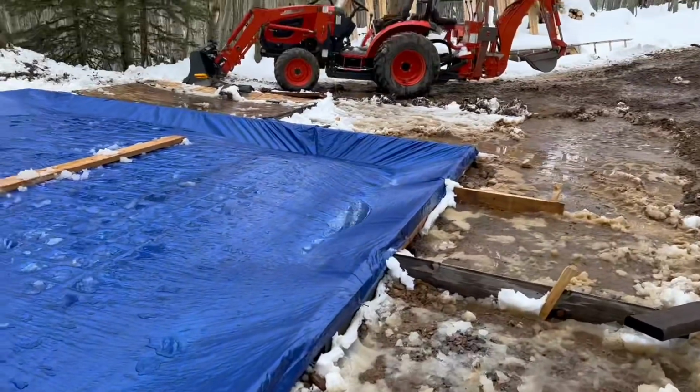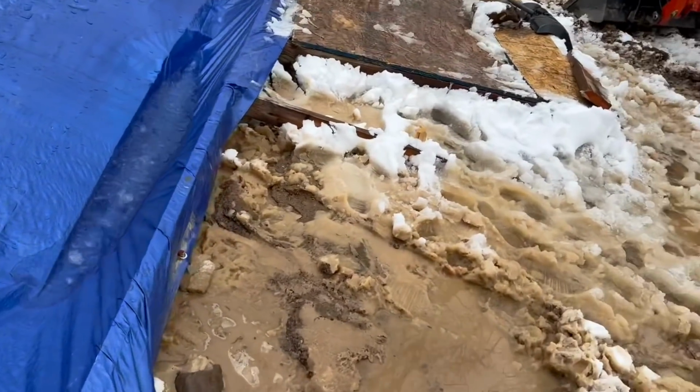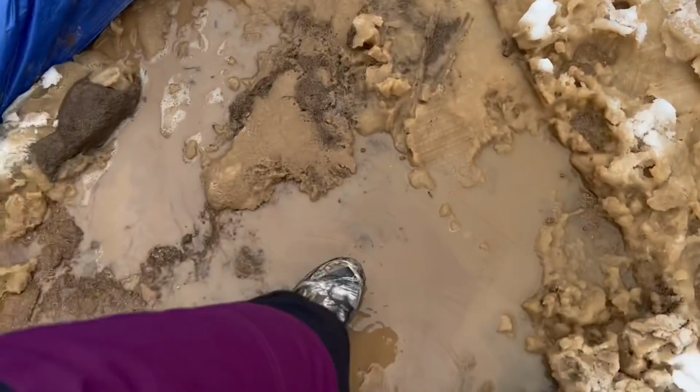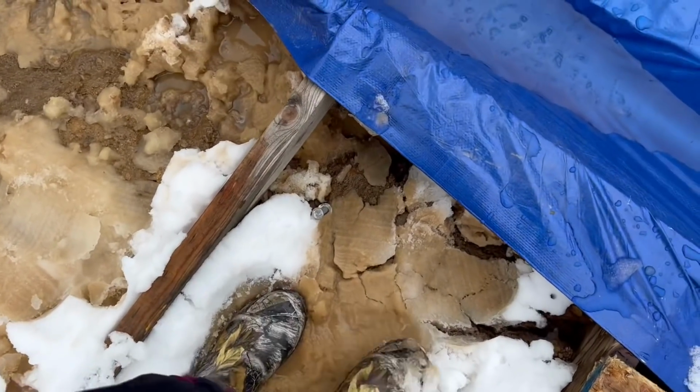Let's go check on the other corner. This is the wet corner. Oh, watch where you step. This is dry, this is a miracle.